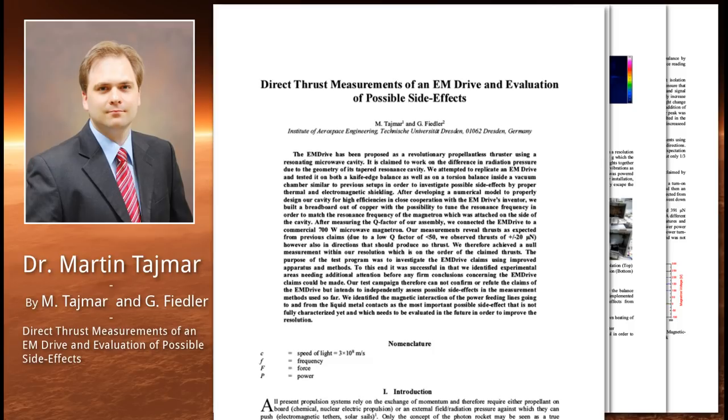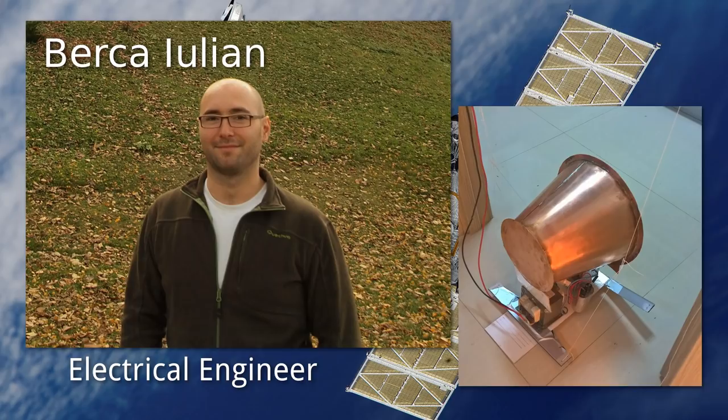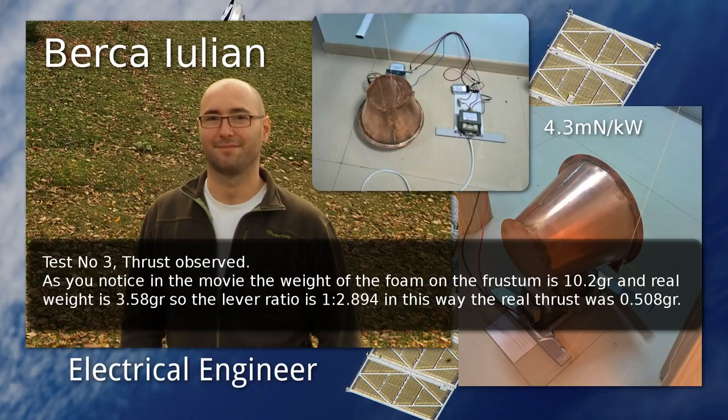Not to overlook the research of others, in total, there are at least 8 teams and or individuals working on the EmDrive, such as Iulian Berca, a Romanian electrical engineer who has built, tested, and achieved a positive thrust result of 4.3 millinewtons per kilowatt, also using microwave frequencies. See the description for links to his work.